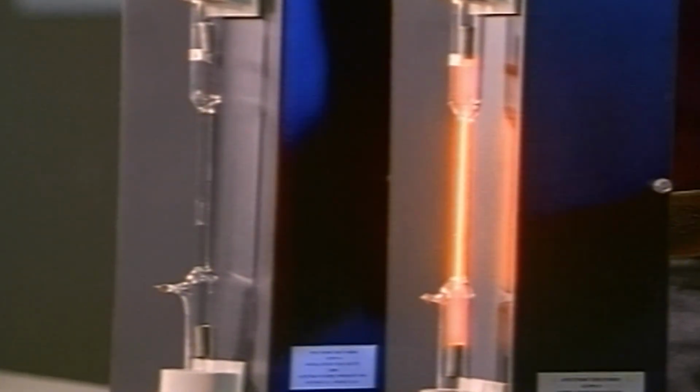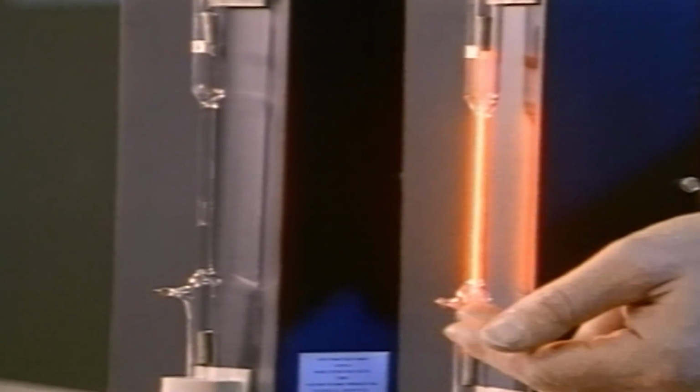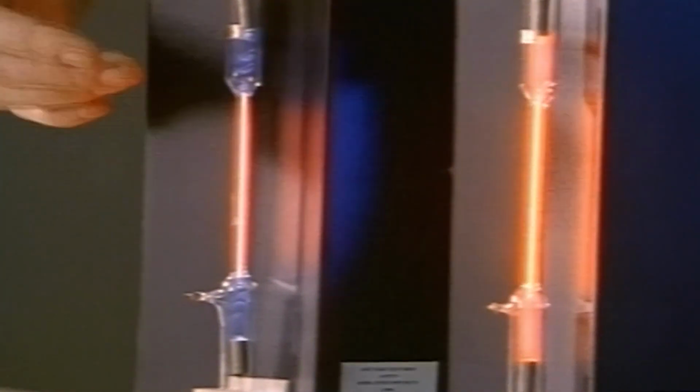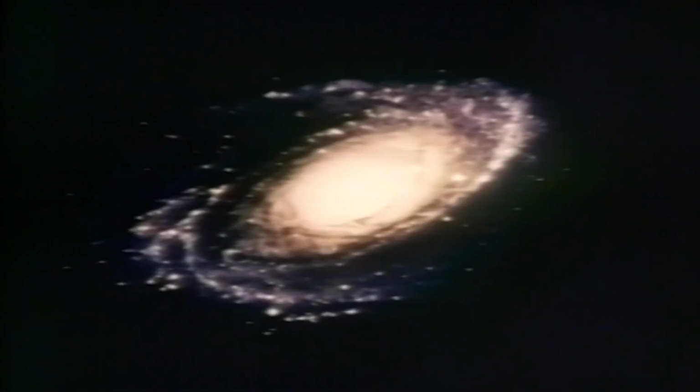For example, neon here gives off its very characteristic red color. In this tube is hydrogen. It gives off its purple or violet light. These colors are at the opposite ends of the visible spectrum.